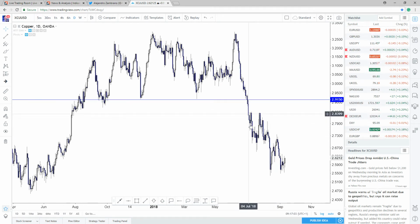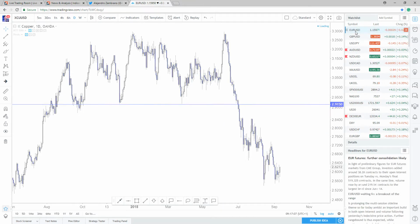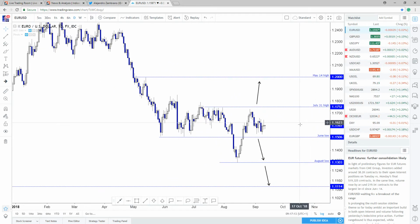So I try to trade these moves and try to get good risk-reward ratio setups. It's very difficult, if not impossible, to get any of that right now in the euro. So I am patiently waiting for a break to the June low, which is 115.06. Trade below here, then we could potentially start to move to the downside. Alternatively, take out 17.52, and this could potentially go higher.